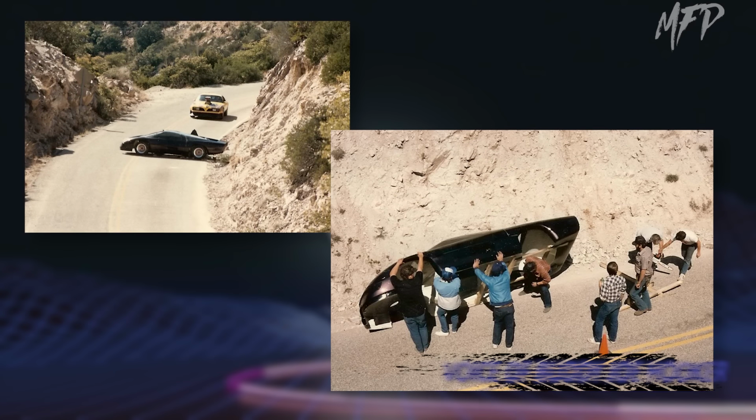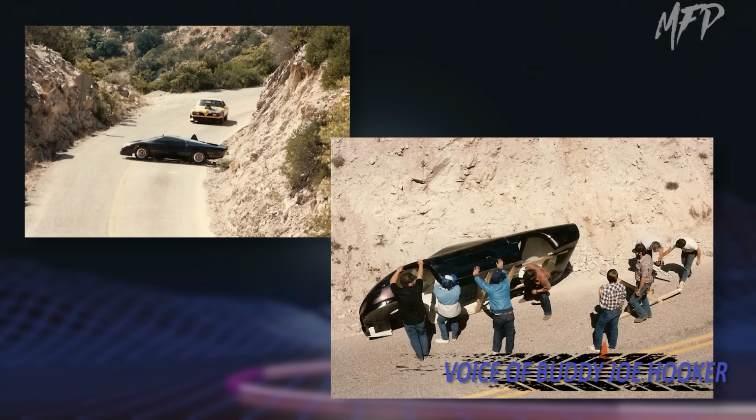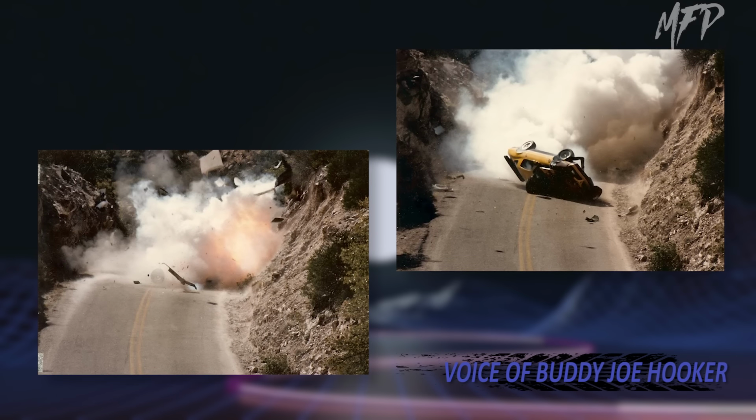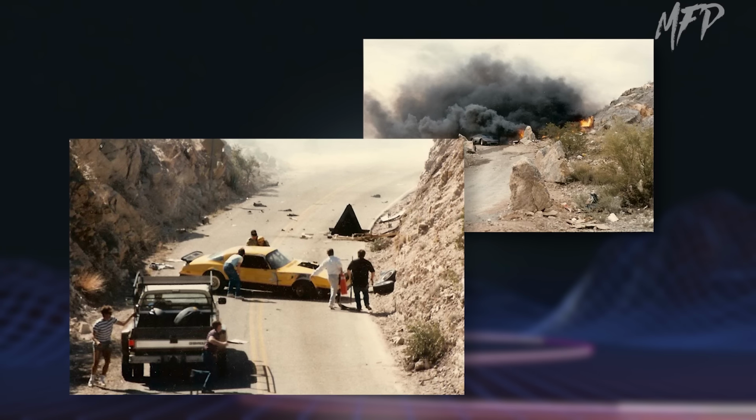We had several different replicas of the real car. So we had cars for towing in to blow up, cars that actually did the driving. We had probably 6-8 different stunt cars.